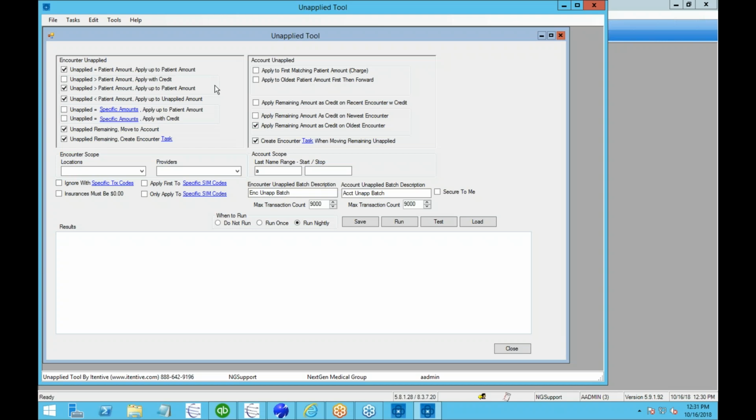So I'm not going to go into all these, but to give you an idea of the different rules that are available, in the upper left here, we have our encounter loop. So we're processing the encounter unapplied, and there's rules for if they're equal, if it's over, do you want to apply the whole amount and end up with a credit? Do you want to match? Do you want to do specific amounts?